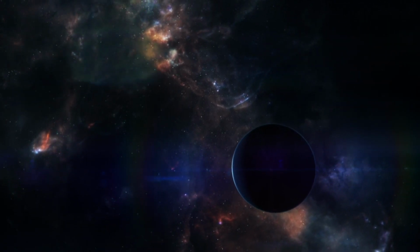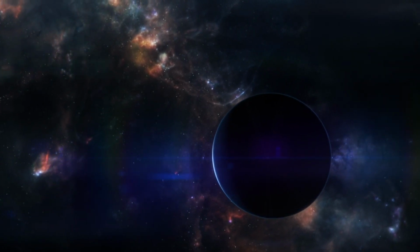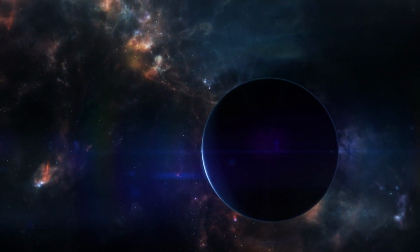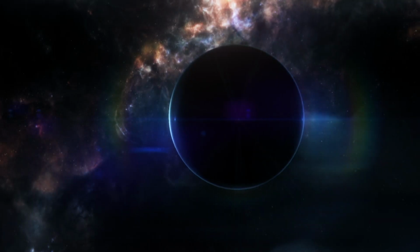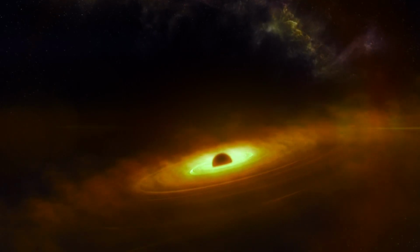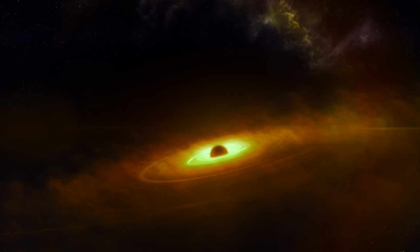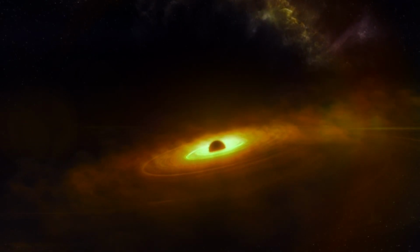Finding stellar mass black holes is tough. Light can't escape a black hole's gravity, so we can't see them directly. And stellar mass black holes are only tens of miles wide, making them almost impossible to detect. So astronomers look for a special type of stellar mass black hole. One of the ways that we look for stellar mass black holes is that they often are vampires eating a companion star.